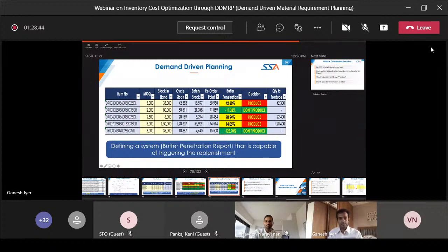And primarily what it is called is a buffer penetration report. So how much of my stock buffer is being consumed, looking at that and then deciding either should I replenish that or not. That's the kind of decision which comes up very visibly. And then the planners and the PPC folks need to only focus on the red SKUs, saying that, okay, now I need to focus on these three which have to be made. And then you can start deep diving into that level of SKU.